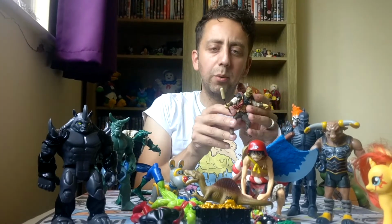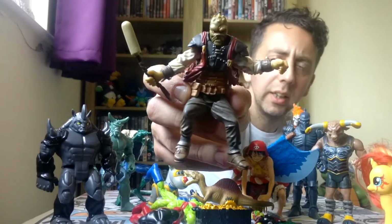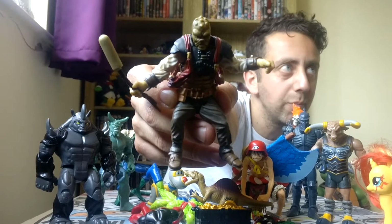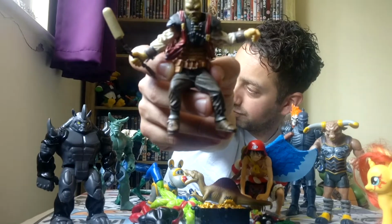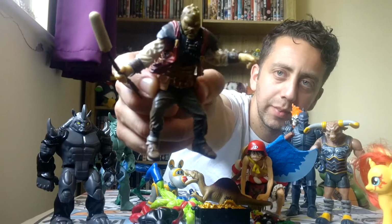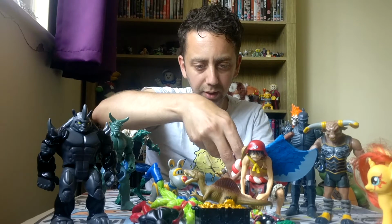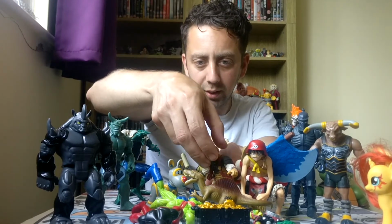Got this guy from Star Wars with his weapon. Don't have. I know he's got a sort of helmet thing, yeah, it almost looks like a wig. Oh, I've totally forgotten his name. Oh, Untitled. That's his name. So he was pretty cool. 50p I picked him up for. Gonna get him to stand. Probably not. Nothing wants to stand today.